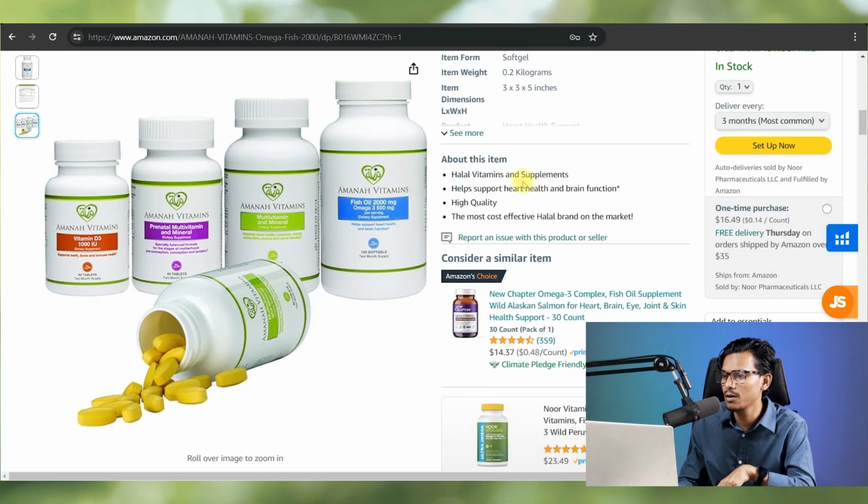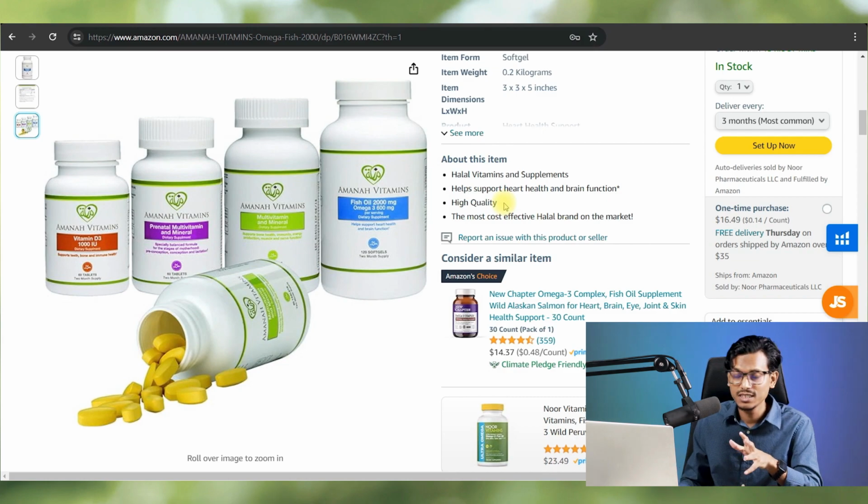If you go to the bullet points, you see only 1, 2, 3, 4 bullet points are there. There should be around 5 bullet points. And like the title, the bullet points don't have enough keywords. I should even say there are no keywords in the bullet points. So the first thing that we need to do is to improve the listing copy so that it has a great chance of showing more often in the search results.